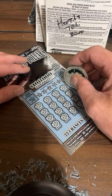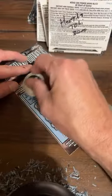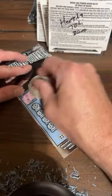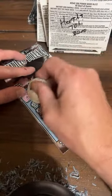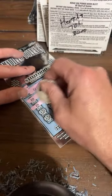Thank you. All right, guys, here we go. Next one up. Ticket number 67. Going for the bonus wins. Joker and Clover. Bar and money bag. 22 and 18.